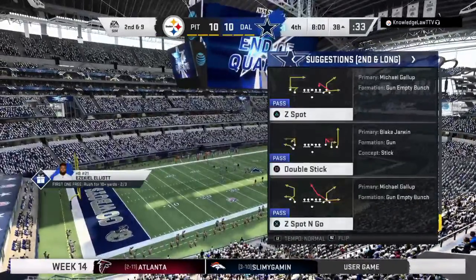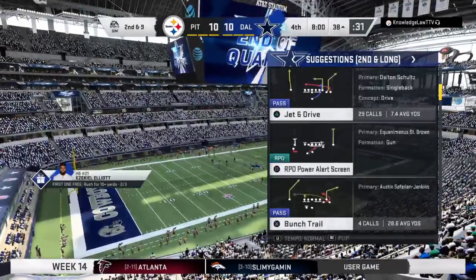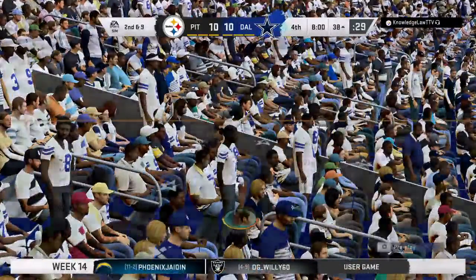Back now in Arlington. Knotted up here at 10. That's our score as we begin quarter number 4.